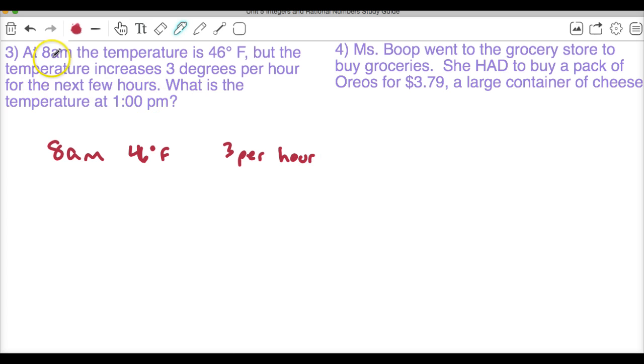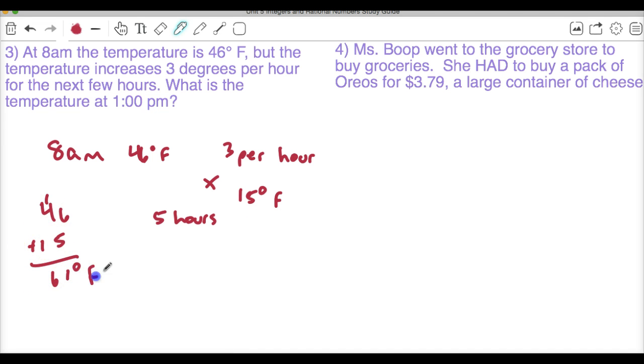And I know that from 8 a.m. until 1 o'clock p.m. is 5 hours. So I'm going to do 5 hours times 3. And that's going to be 15 degrees total. So that'll be 15 degrees Fahrenheit increased. So I'm going to take the 46 that it started off as and add on the 15 degrees. And that'll be 61 degrees Fahrenheit as our temperature at 1 o'clock p.m.